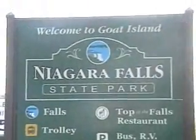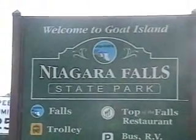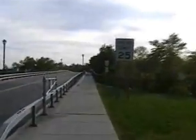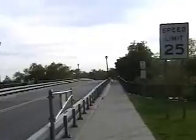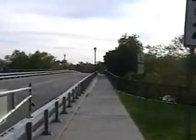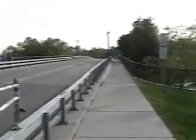Let's see if you can see this. It says, welcome to Goat Island. Pretty nice, huh? It's not sunny out there. Yep, we're going to start crossing this bridge, and I'm going to let everybody check out the rapids, okay? Very shortly.